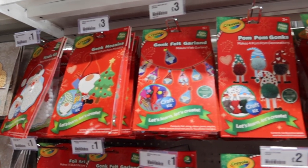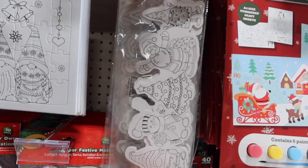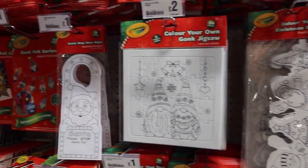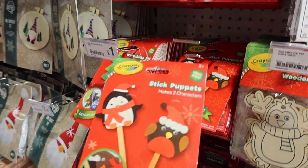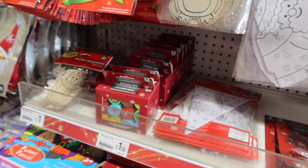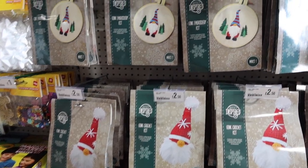Round the corner in the stationery bit, they had loads of Crayola bits and bobs. Like, you could make your own gnomes, you could make your own jigsaws. I grabbed this little Christmas garland set, which I thought would be really fun to colour in on Christmas Day. And also picked up a little set each for my boy and girl. They still would love a little bit of crafts. It's just something to do, isn't it? While the adults are all talking about boring things, these crafts were great.